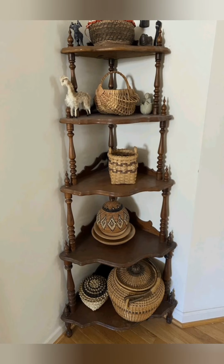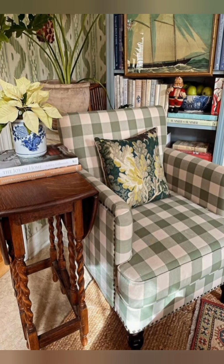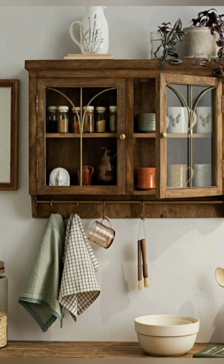The symbolism. Cottage decor symbolizes home as sanctuary, not a showplace but a refuge; connection to roots, valuing heritage, stories, and tradition; harmony with nature, sunlight, fresh air, and garden-inspired design; romantic imagination, life as a blend of reality and gentle daydreams.